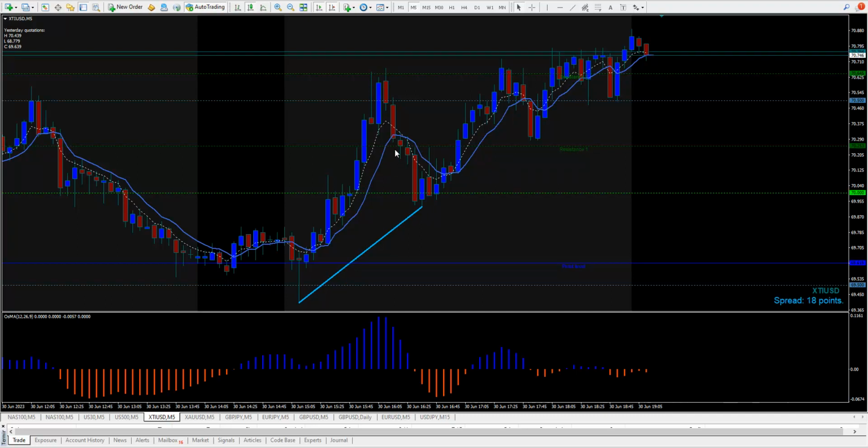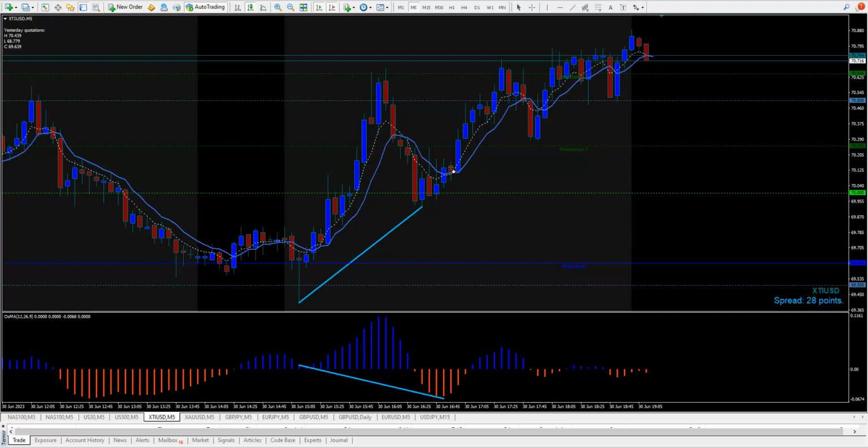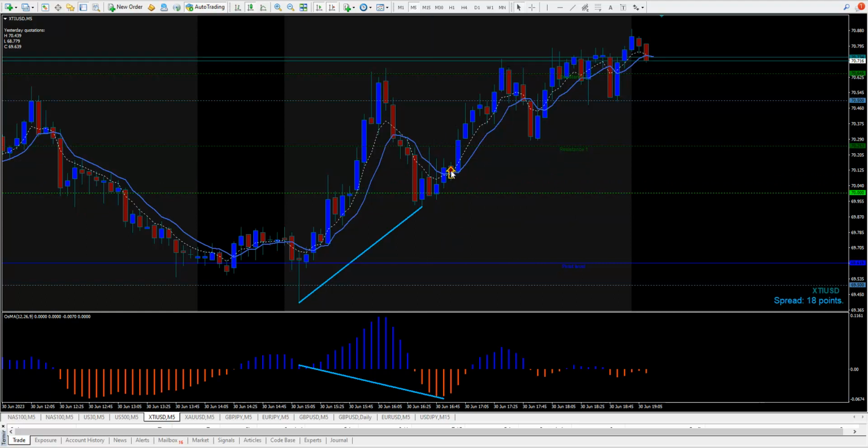There's no selling right here. There's no divergence to sell, because they're both going up. However, this pullback has created hidden divergence to buy. Let me show you. So you buy somewhere in here, say somewhere like right there. And it went up 50 points. We'll just put that below there.